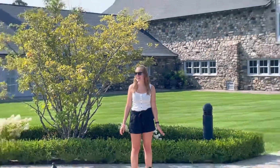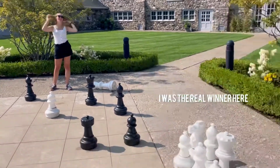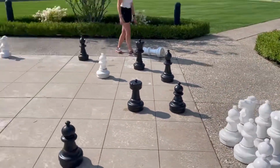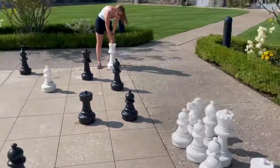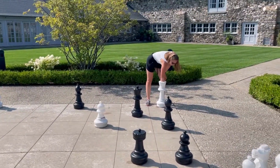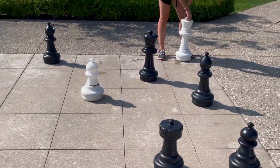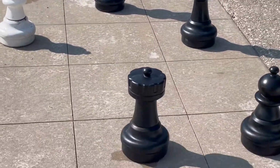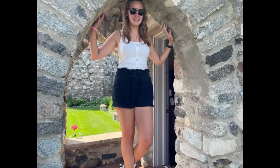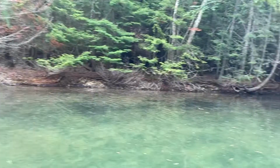Taylor beat Emma in chess. There's a lot of ivory soldiers dead. And I cornered her king with a whole lot of high rollers. We had a great day at Castle Farms. The next day, we took a little ride down a creek that was right near our anchorage.